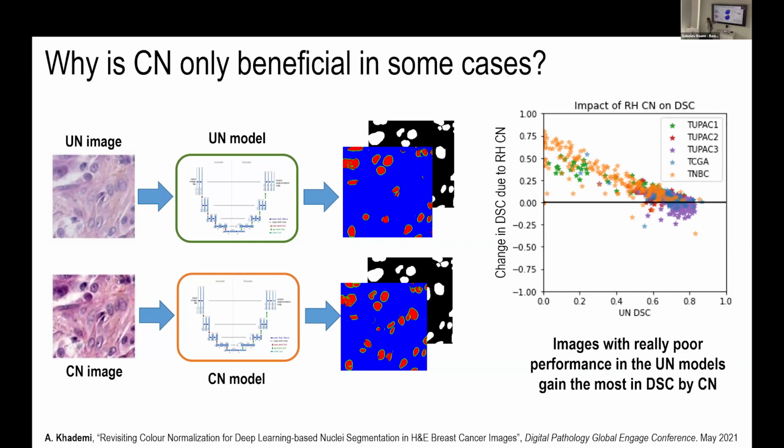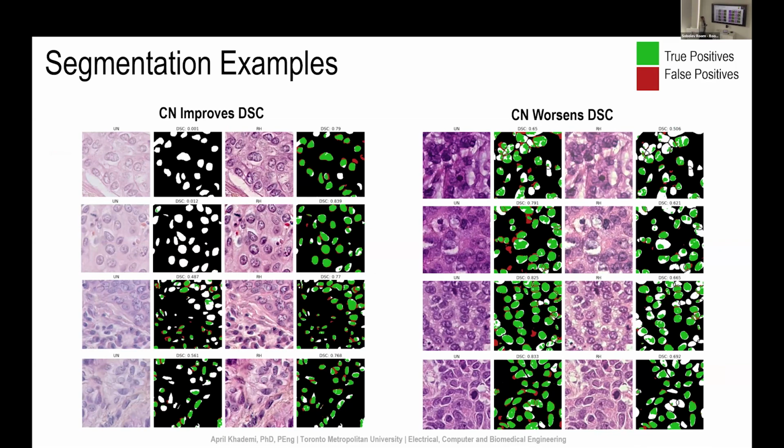And what was interesting is that for images that already had high segmentation, color normalization could improve it or make it worse. But for these really poor performing images, those were the ones that afforded the most improvement. And when we looked at this, we've tried a whole bunch of different theoretical analyses, and we suspect that it's related to the contrast in the images.